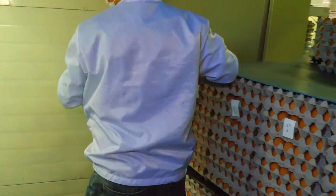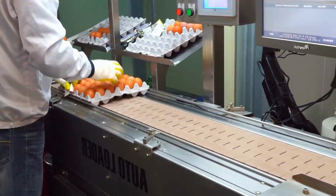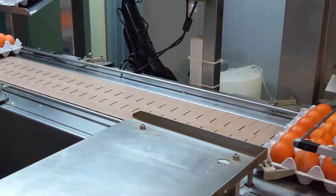Each hen can produce up to 1 egg per day. It takes about 26 hours from the laying of 1 egg to the development of the next.